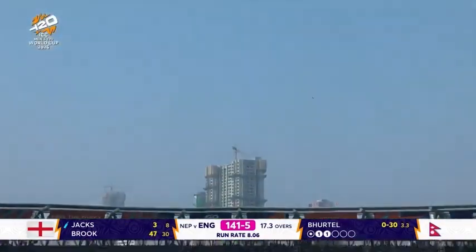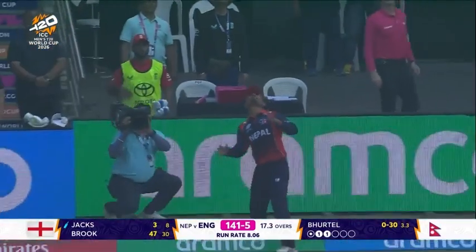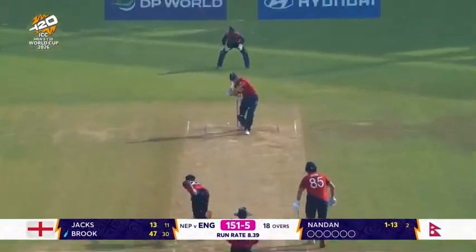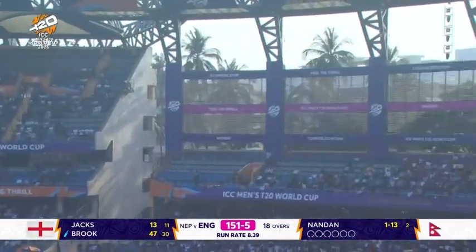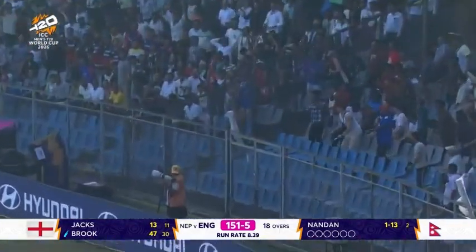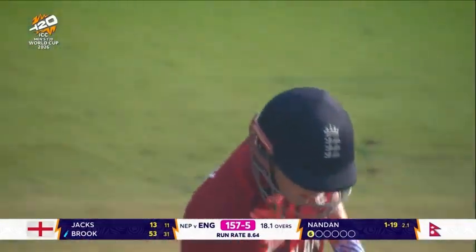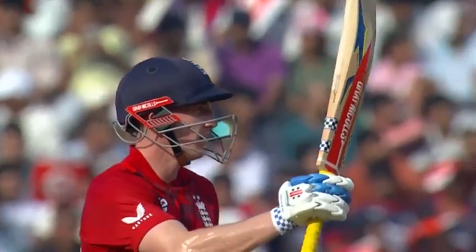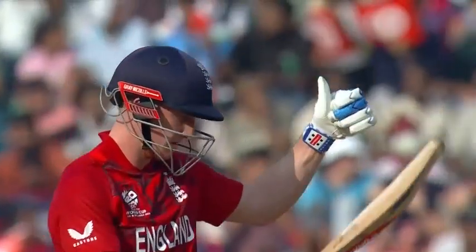Down the pitch, it's gone a long way up. Long on, sets himself. Will it go over his head? It does. Pulled beautifully. And that is an excellent way to go to a half-century. Harry Brook's form as England white ball captain has been exceptional.